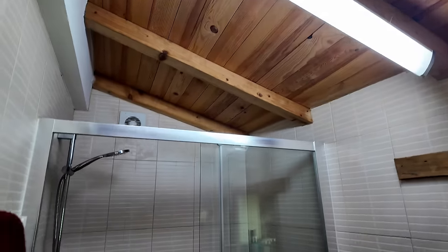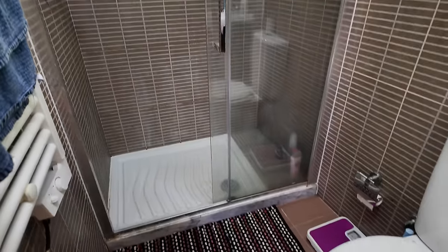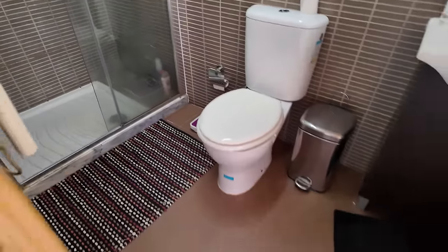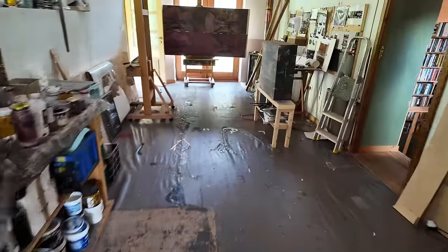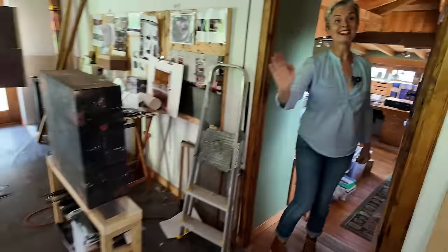Again, beautiful ceiling. Nice tiling, double shower. Tiled floor. Where have you gone? Oh, I'm here. You could easily get lost.